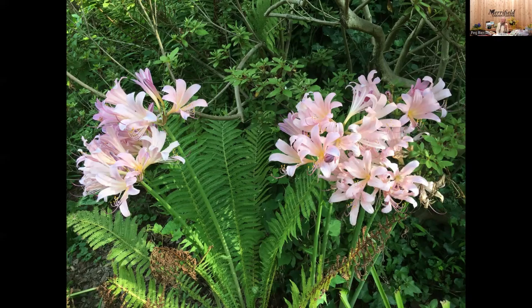Now, I really need to move this, and the best time for me to do that is when it begins to die back, where I can see where it is and then know where I want to plant it, where it gets more sunshine. Because when we plant in our garden long term, you're going to have things that grow and overgrow certain areas. Love this plant, and it comes into bloom in late summer.